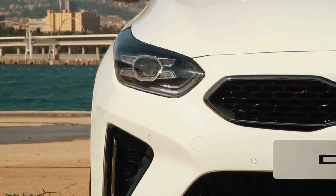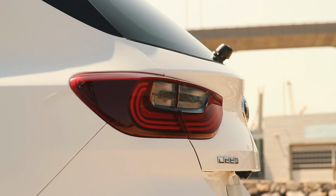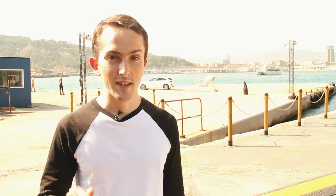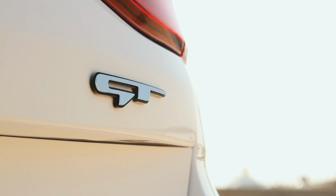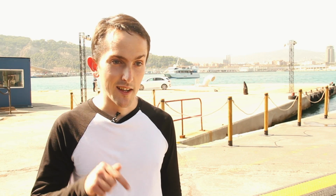I know it doesn't have any more power, and in a way I wish that Kia had done something a bit bolder. Maybe they'd try to push for 250, 270 brake horsepower to rival the other serious hot hatchbacks that are on sale at the moment. But just because they haven't doesn't mean that I'm not excited to drive it. The old Ceed GT was a cracking first effort, and the new current Ceed is actually quite good to drive, so I am excited to get behind the wheel.